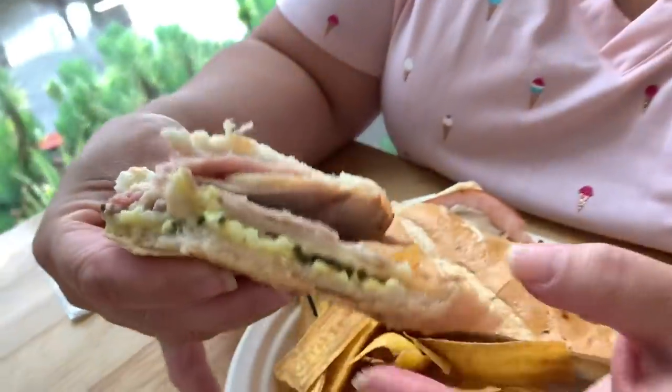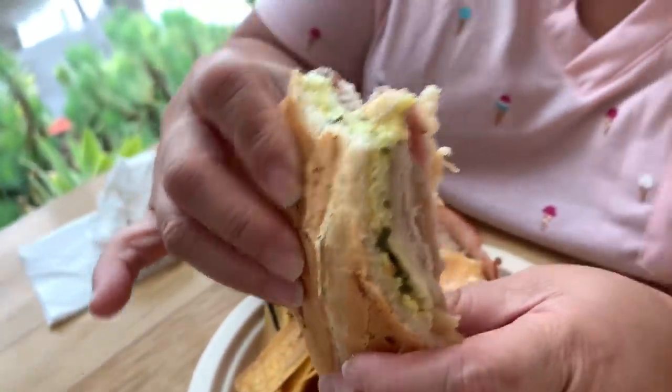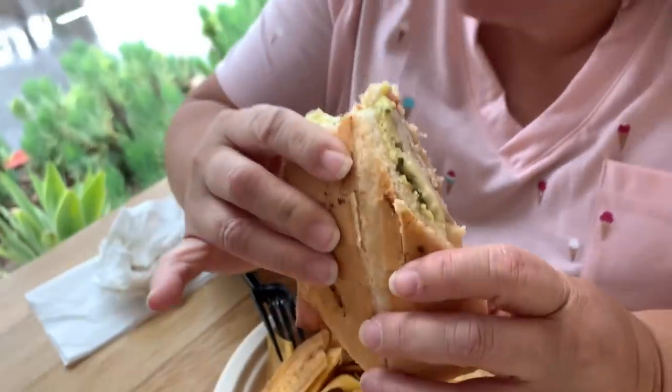The three meats and that dressing they have on this, that really makes the sandwich. It's a really good sandwich. I recommend this when you come to Porto's. This is their staple here. I recommend you guys getting this one.